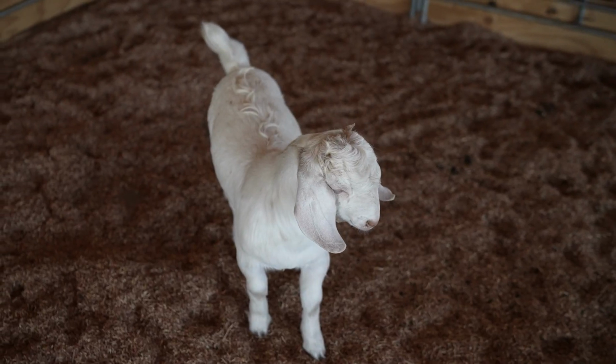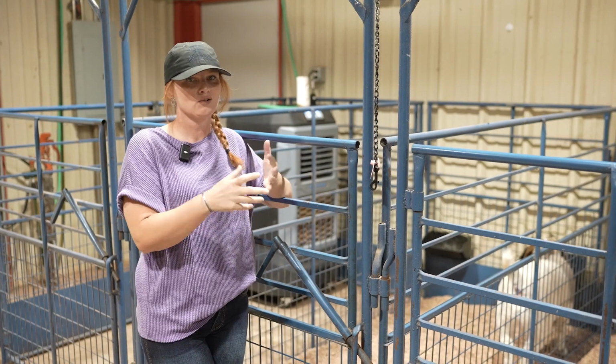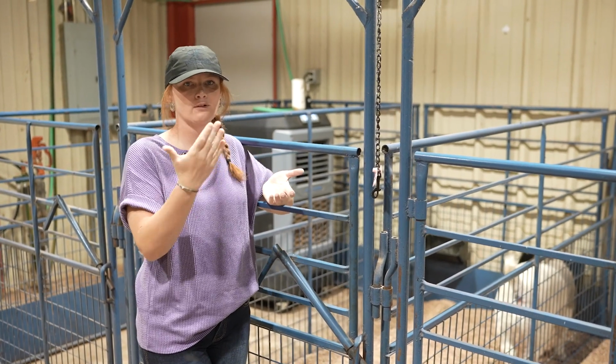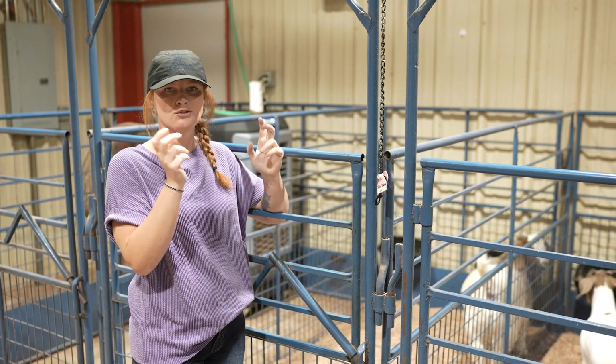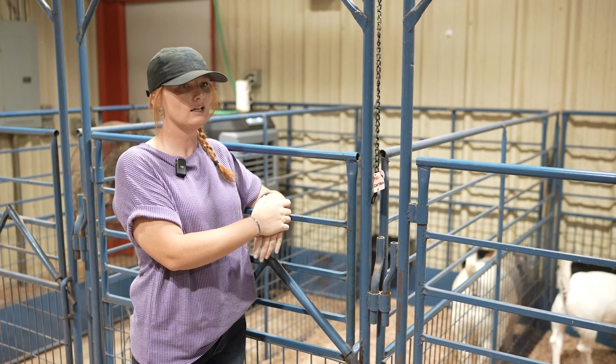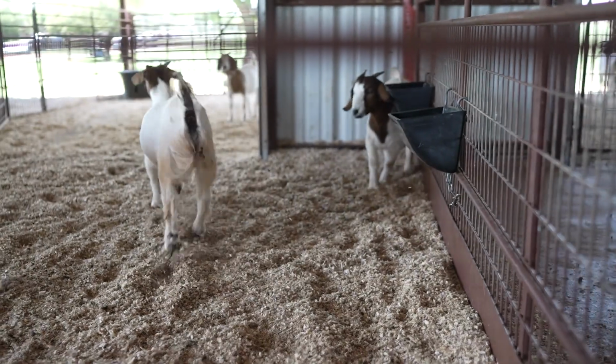I did not grow up in this. I didn't know anything about livestock or the show industry. And long story short there, it was a friend of a friend, and I went to a jackpot show, and then he let me show in the overall drive, which at that point I had no idea what that was. I ended up showing the doe that was the overall champion, and just kind of got hooked to it.